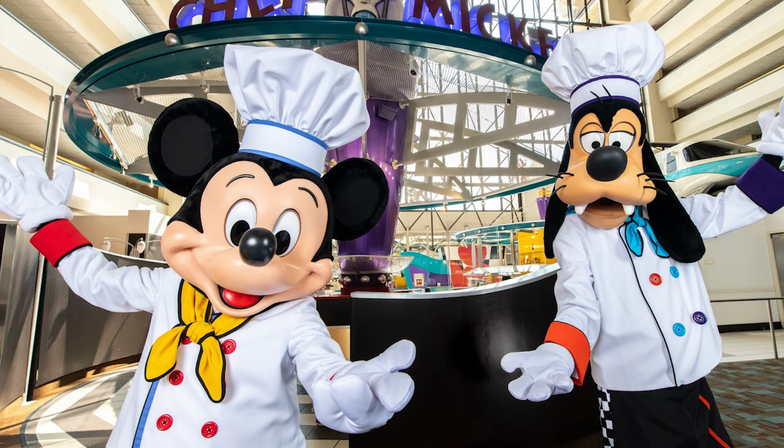A couple months ago, I went to Chef Mickey's with friends. It was lovely, but chaotic, and the food was okay because it was a buffet. And since it was so big, the characters didn't spend as much time at the tables. Don't get me wrong, Chef Mickey's is my childhood 90s dream. But Topolino is chill, elegant, and simply delicious.